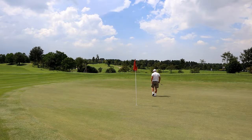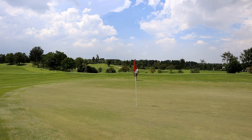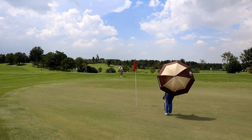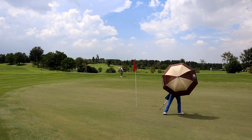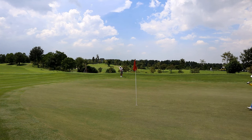Now this is where I talk to my caddy. I wouldn't normally need to. Chipping at home isn't such a big task for me. But as you can see, I've got 2 different colours of grass. I've got 2 different grains here. From my side, I'm down the grain and then into the grain. Caddy's given me a line to aim at. So now it's just down to the speed.